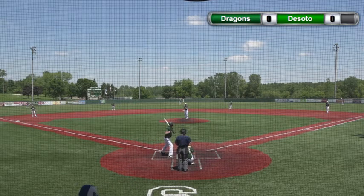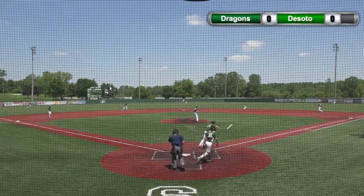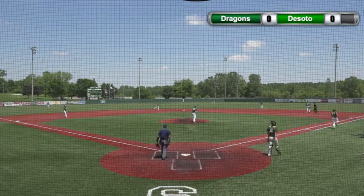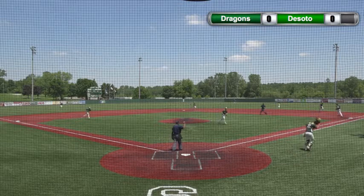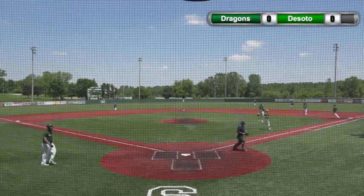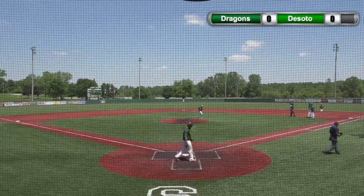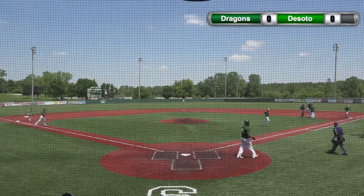In steps Brett Gibbs. He flied out to right field his first time up, and he crushes that one to right field again. Back, Bowyer gets underneath it, makes a two-handed catch for the third out. So that was a 5 pitch inning for Drew Toombs. Now that's how you come back and shut a team down after getting a couple runs.